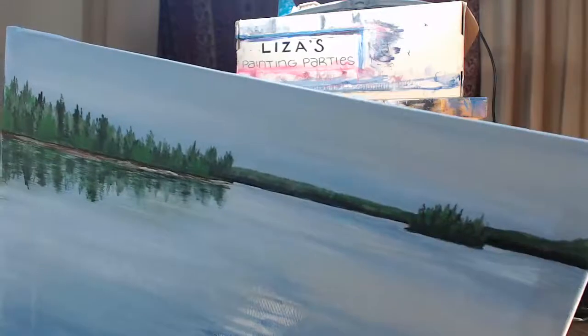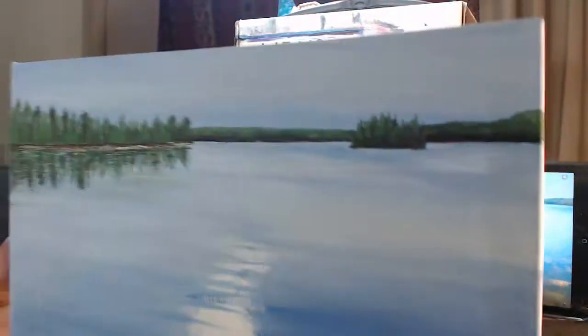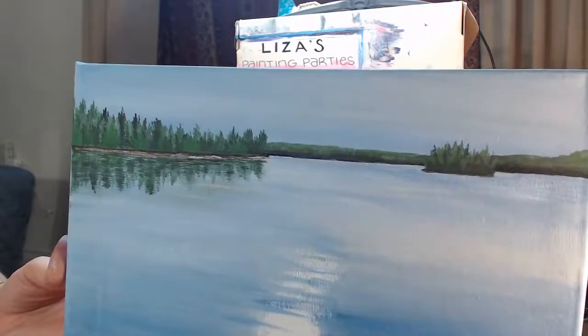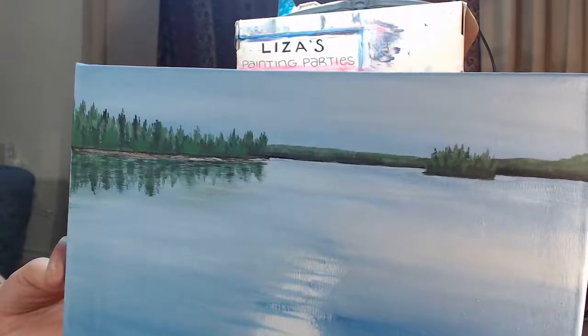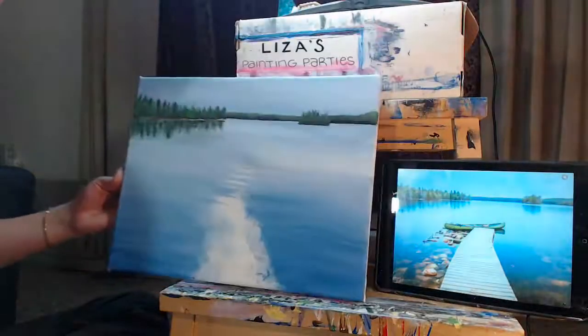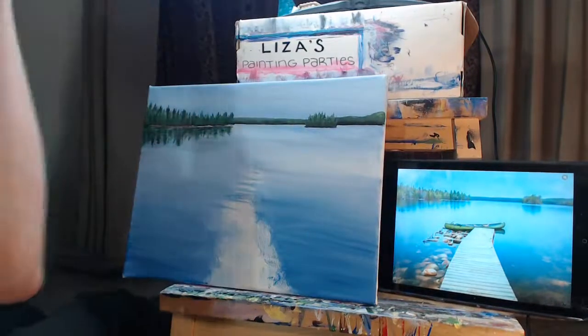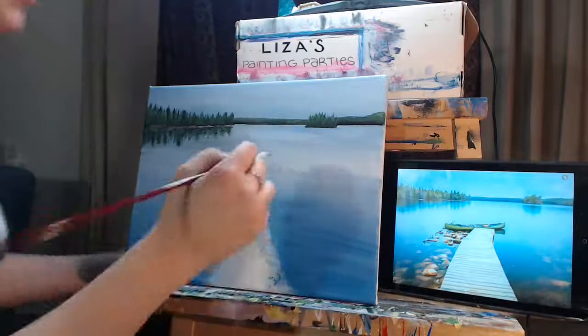All right, that's what I have going on. The shoreline. There. Sorry about that. Okay. So I'm going to do the same kind of vibe on this side here, on that little island in the background.